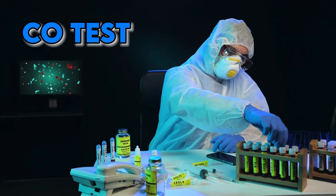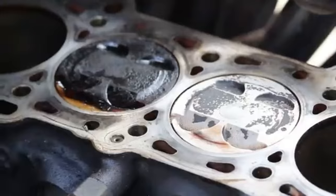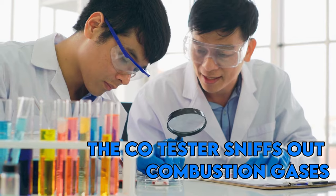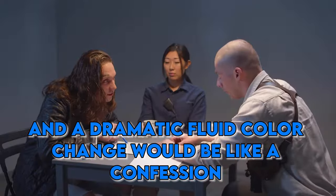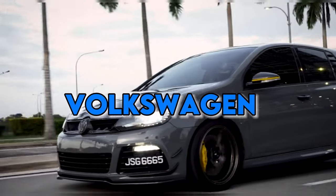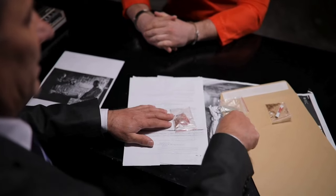Enter the CO test, a brilliant device aimed at unmasking a deceitful head gasket. Here's how it works. The CO tester sniffs out combustion gases, and a dramatic fluid color change would be like a confession. Yet, our star Volkswagen kept its colors neutral. But the investigation didn't stop there.